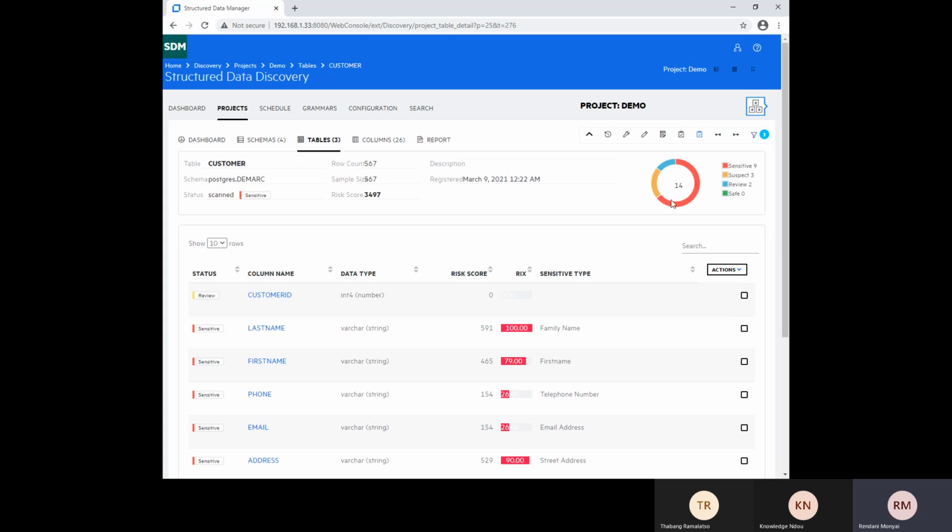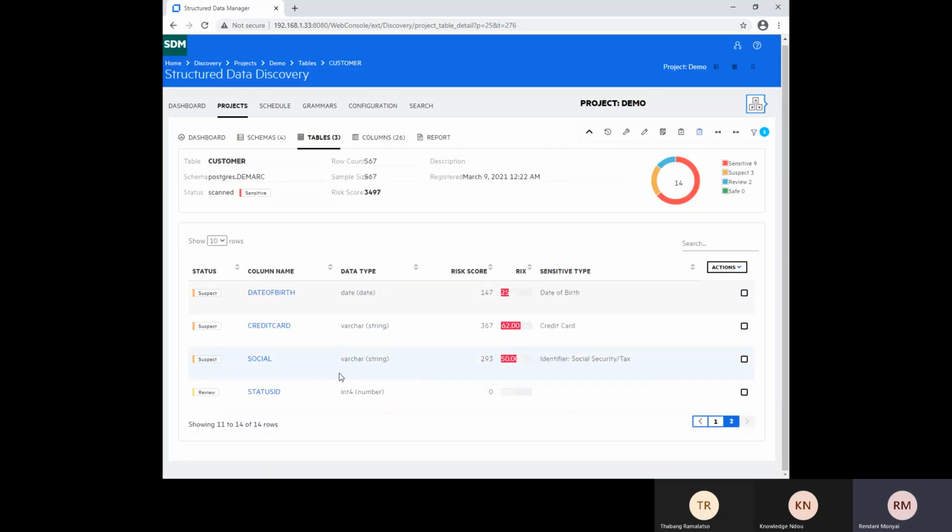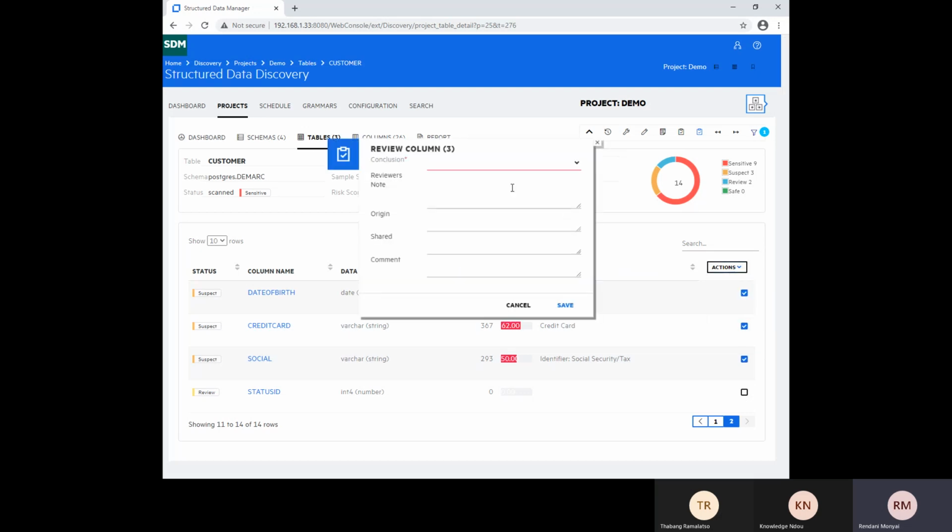This sensitive information now changed to 9, meaning we've got 9 sensitive information. We still have 3 suspects that the SDM still identified as sensitive. Let's see what this is. Then let's go to the next page. Then date of birth, credit card, and social. These are identified as sensitive. This shows that we agree. Then let's review them. Then we confirm and save.